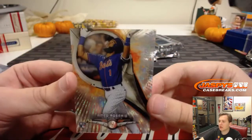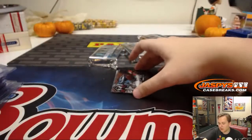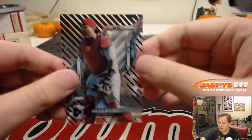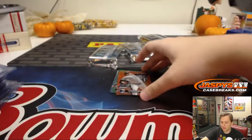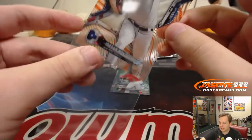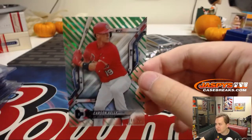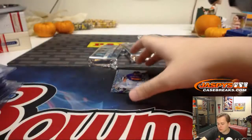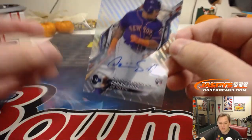We have Ahmed Rosario, insert for the Mets, numbered to 99. We have Yadier Molina for the Cardinals, numbered to 50. We have Jordan Montgomery to 25 for the Yankees. Carson Kelly Green to 99 for the Cardinals. We have Dominic Smith autograph for the Mets. Man, New York, crushing it. New York and New York. Armando with the Mets.